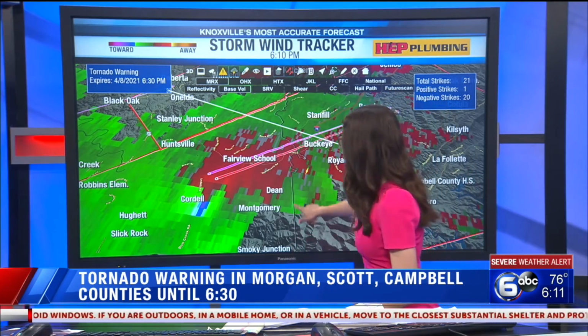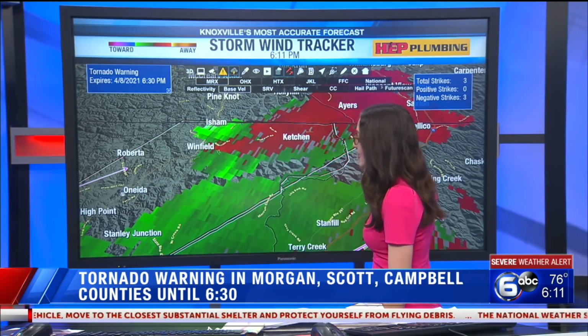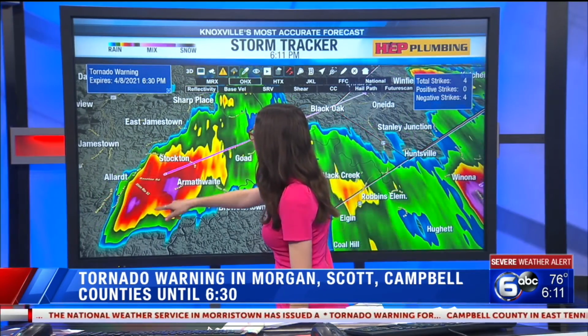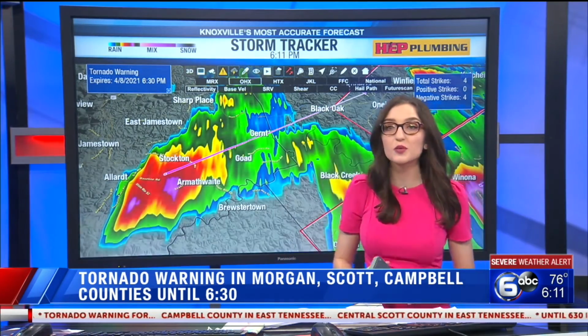Ken, I'm still more concerned about that cell near Cordell, although I do think they have to kind of watch that cell back near Winfield. Looks like we're also getting a little bit of activity even further, Ken, as we go closer towards that Aldar area and back near East Jamestown, just south of that. So a lot of cells we're going to have to keep our eyes on.